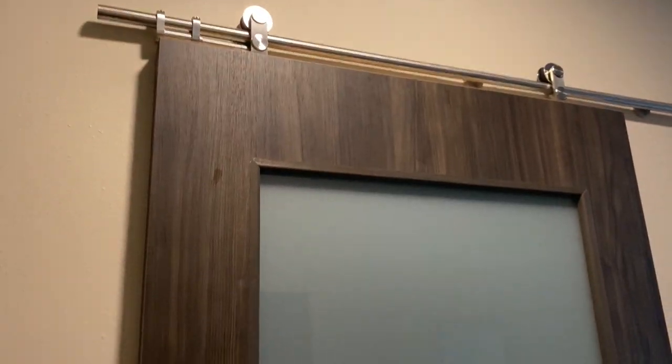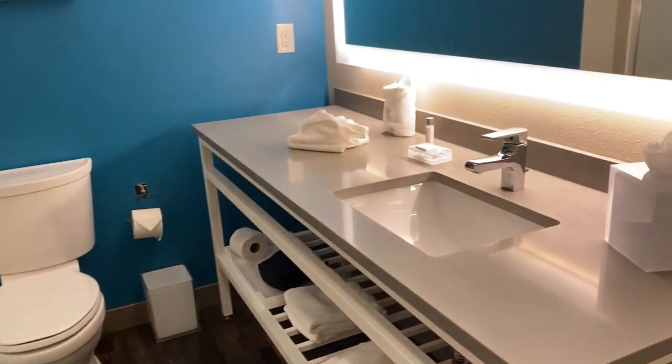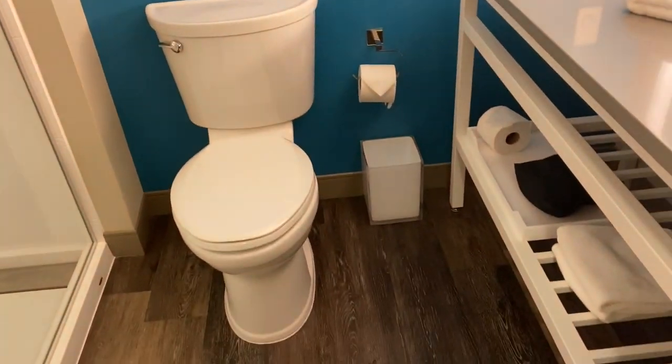All right, so this is right when you walk in, and it has hardwood, which is super important, especially when you're traveling with dogs. Immediately when you walk in, they have this cute barnyard door for the restroom. And so there's the light. So this is the restroom. Look at this mirror, how cute. And then this is the shower. Shower is huge. Love the shower. Of course, the toilet's cute little artwork, like the blue wall. I really like these countertops, they're very pretty.